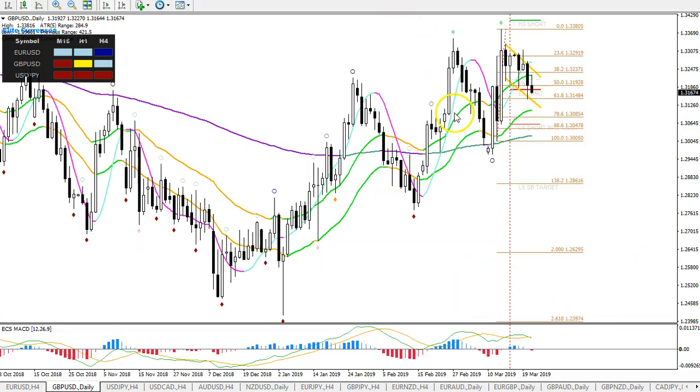Of course, we've got to be careful though, because there is a bigger support trend line right here. So once again, 78.6 fib could be very important to keep an eye on as well. It is a rising wedge, all right, but that doesn't mean that the rising wedge cannot continue. So got to be careful. If it breaks through the 61.8 fib, it is bearish, and there could be some downside pressure.